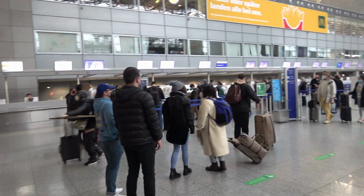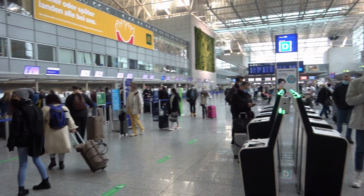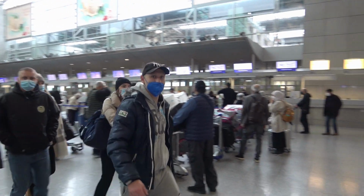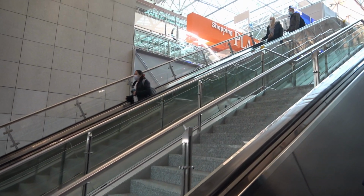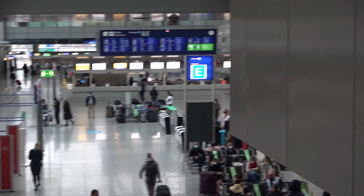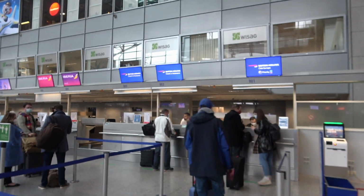Welcome to Frankfurt Airport Terminal 2. I've just arrived after my flight with Air Europa from Madrid and don't have too long to connect, so I have to quickly get to check-in. British Airways' check-in desks are located in the E-zone and are very easy to locate. We checked in a little later than most people, so there wasn't much of a queue.